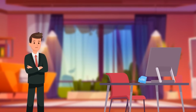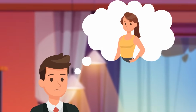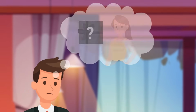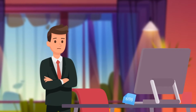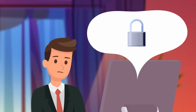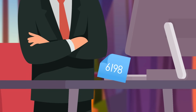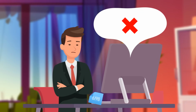Okay, here's another code for you to crack. This time, you need to help Eric. He wants to get his wife a nice Valentine's Day gift, but he is absolutely clueless about what she wants. So, the plan is to break into her computer, check her shopping cart, and get something from there. The problem is that the computer requires a passcode, and the man doesn't know it. Luckily, there's a note on the desk, so he types in 6198. But the passcode is wrong. Can you figure out what the correct passcode is?